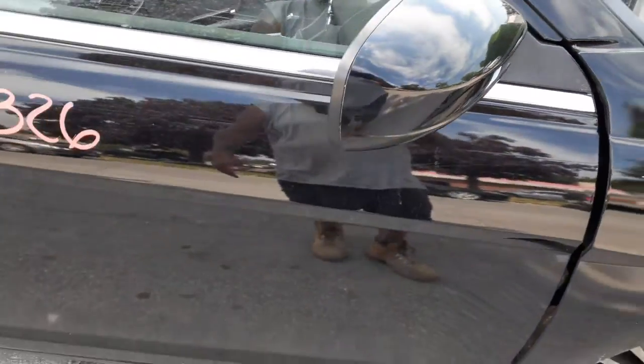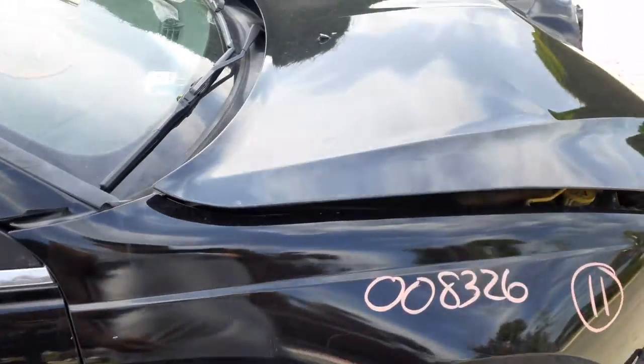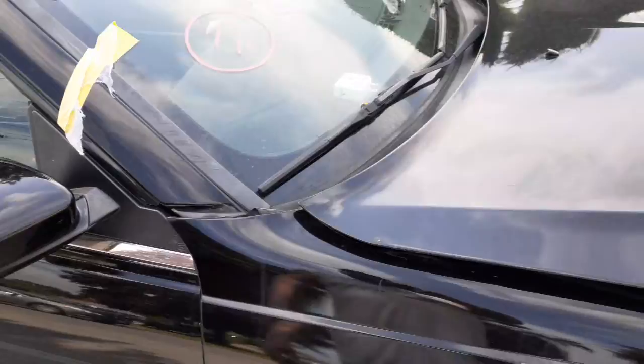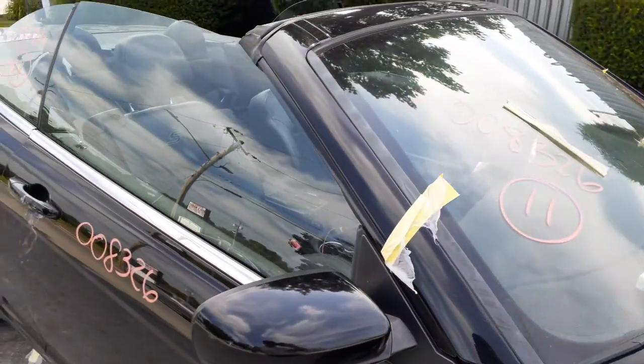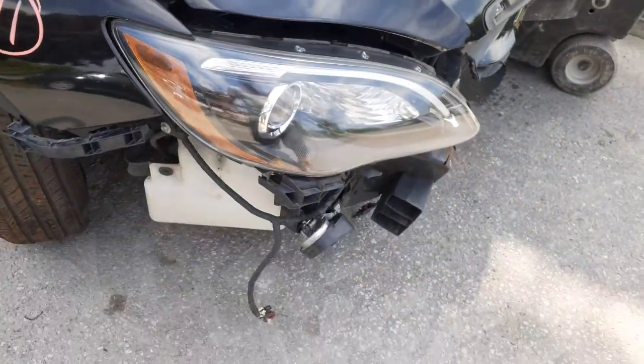black. Okay, exterior paint code to this car is PX8. Interior is X9 black again. Not much in the interior. It was all weathered. The convertible top's been down. It's been outside. You do have a right side headlight with the black bezels.